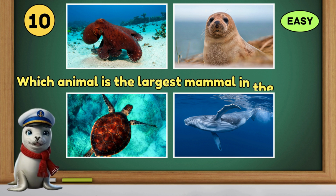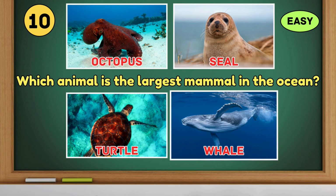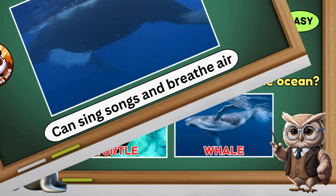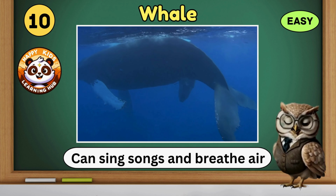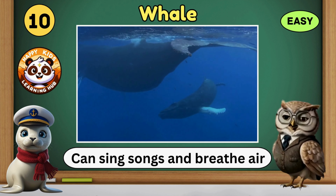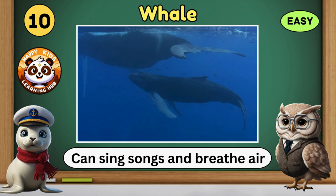Which animal is the largest mammal in the ocean? Whale is the largest, so this one. Whales are huge and gentle giants that can sing beautiful songs and breathe air.